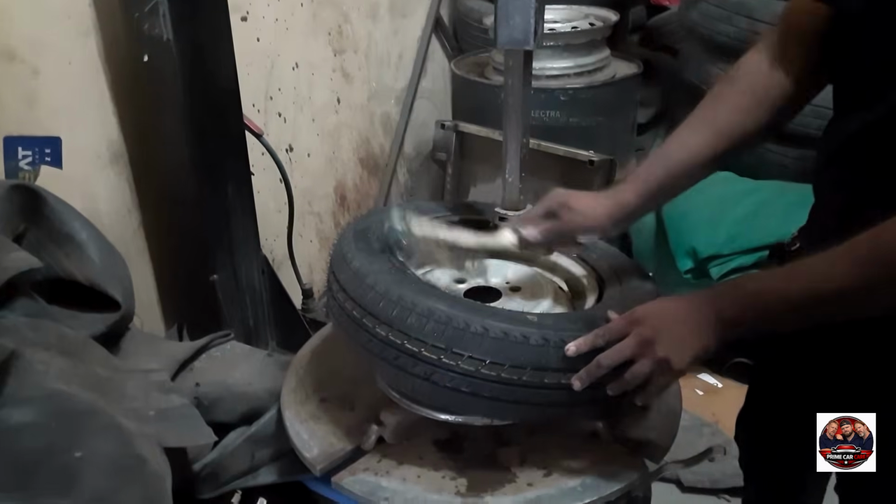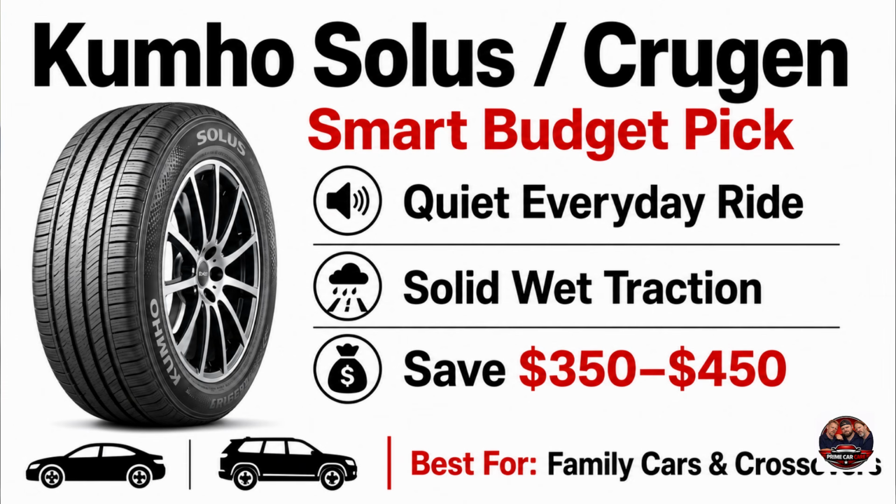Kumho, Solus, and Crugen, the budget king that isn't junk. Kumho gets disrespected by people who haven't actually driven on modern Kumho tires. Old reputation dies hard, but the newer Kumho, Solus, and Crugen models are not junk. They're not bargain bin mystery rubber. They're real engineered tires for real American drivers.